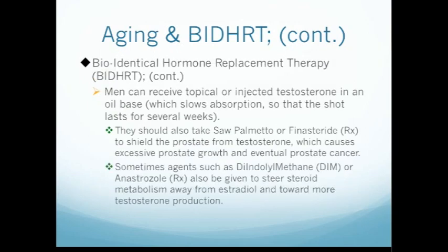Men can receive topical or injected testosterone in an oil base which slows absorption, so the shot should last several weeks. They should also take saw palmetto or finasteride, which is a prescription drug, to shield the prostate from the effects of testosterone. Excess testosterone causes prostate growth and eventual prostate cancer. Also, sometimes agents such as diindolylmethane or DIM or anastrozole, which is a prescription, can be given to steer the steroid metabolism away from estradiol production more toward testosterone production.